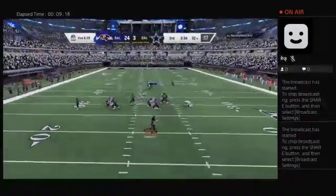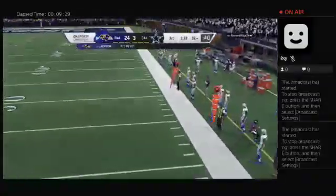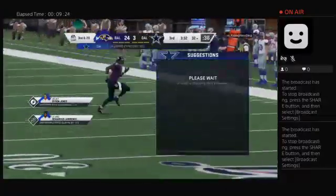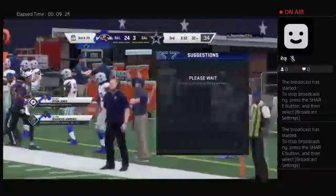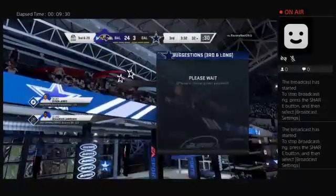Looking to throw. Ingram. And incomplete here. So a little razzle-dazzle on that one, but they couldn't hook up, and it's 3rd down. Hollywood Brown, the intended receiver.